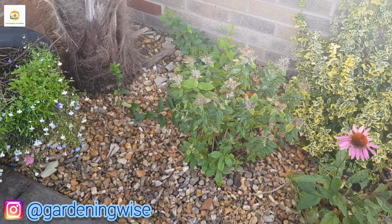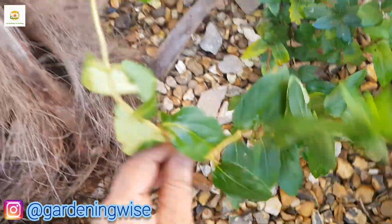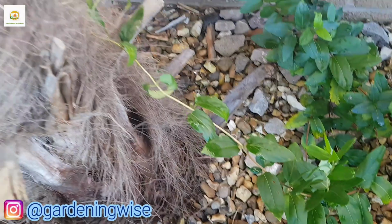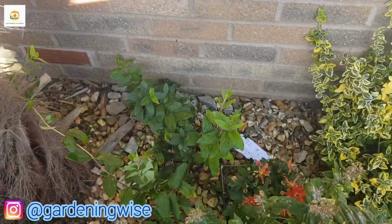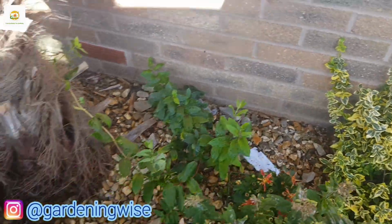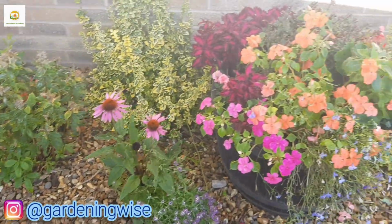This echinacea plant I started from bare root and is blooming now. Here is honeysuckle vine which I want to climb on this palm tree. The palm tree is absolutely beautiful, and if honeysuckle climbs on it, and it is really fragrant, so I think it will be a beautiful display.